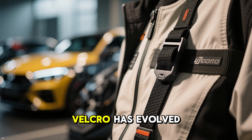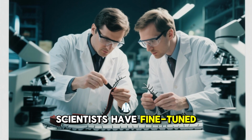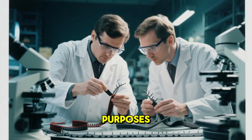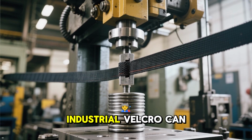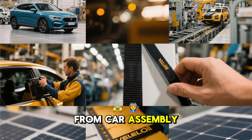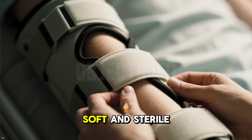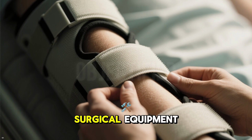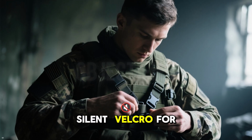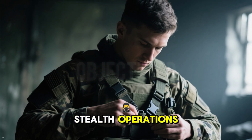Since then, Velcro has evolved far beyond its original design. Scientists have fine-tuned the hooks and loops for specific purposes. For example, industrial Velcro can hold hundreds of pounds, used in everything from car assembly to securing solar panels. Medical Velcro is designed to be soft and sterile for braces or surgical equipment. There is even silent Velcro for military use, reducing the telltale ripping sound for stealth operations.